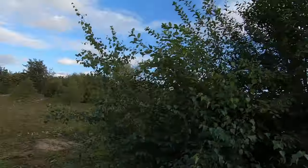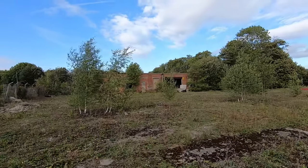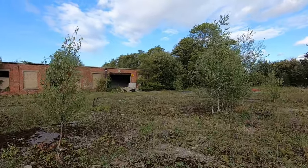Right, just one little bit left to explore, and then we'll be calling it a day. So there's just that little bit of building over there. Yep, I did fall over just then. And that'll be it for Firbeck Main Colliery.